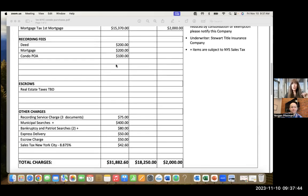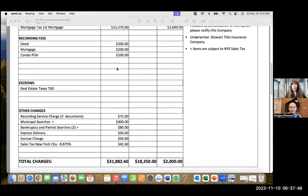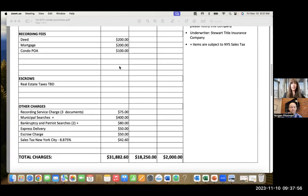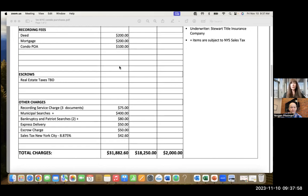This section would change if, let's say, you didn't want to go to closing and you wanted to sign a power of attorney to your attorney and let them sign the documents for you. There would be some additional recording fees in here. Depending on the type of transaction, there could be 1 or 2 other additional recording fees.